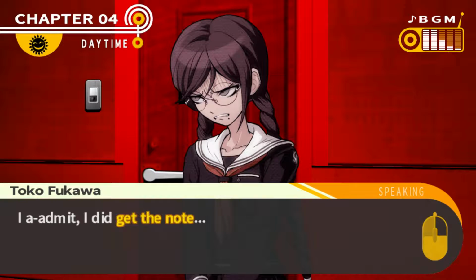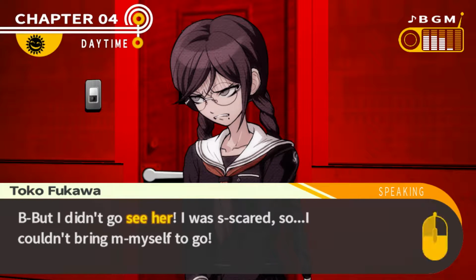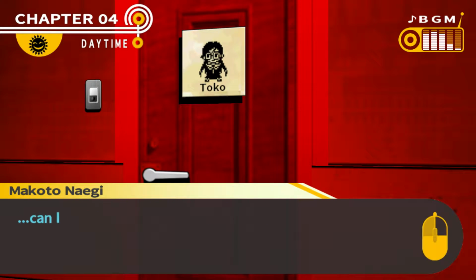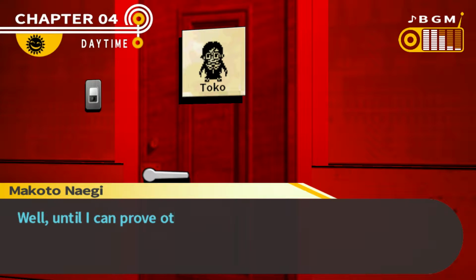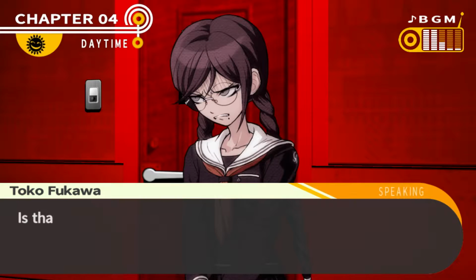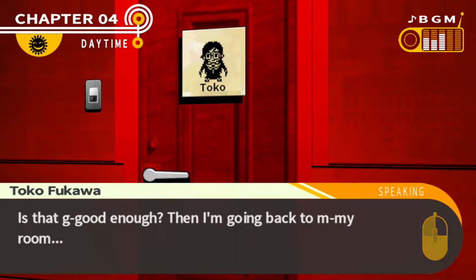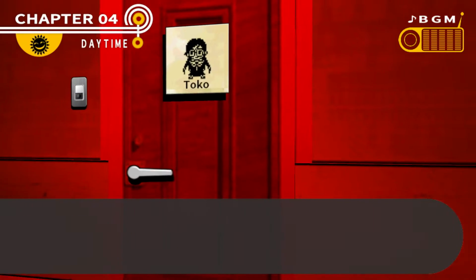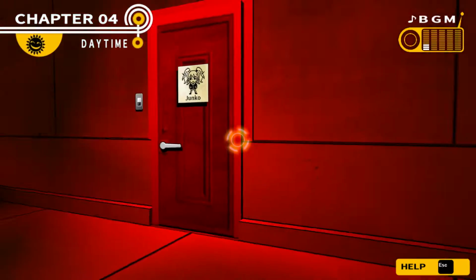I admit, I did get the note, but I didn't go see her. I was so scared, I couldn't bring myself to go. Toko claims she didn't go see her, but can I really believe her? Well, until I can prove otherwise, I have no choice but to accept it as fact. Is that good enough? I'll go back to my room. But then Toko quickly retreated into her room. Bye-bye.